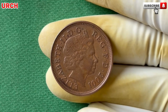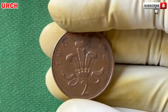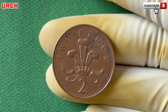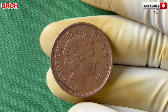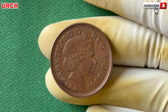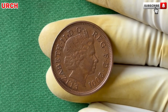That's right, a coin once worth just 2 pence is now considered one of the most expensive modern coins in the world. Not because it's made of gold, not because it's ancient, but because it tells an extraordinary story. A story of rarity, of overlooked treasure, and of how the smallest objects can hold the greatest worth. If you're watching this, you might be thinking, could I have one of these coins? And the answer is, maybe. That's what makes the world of rare coins so exciting. You never know where the next $21 million discovery might be hiding.